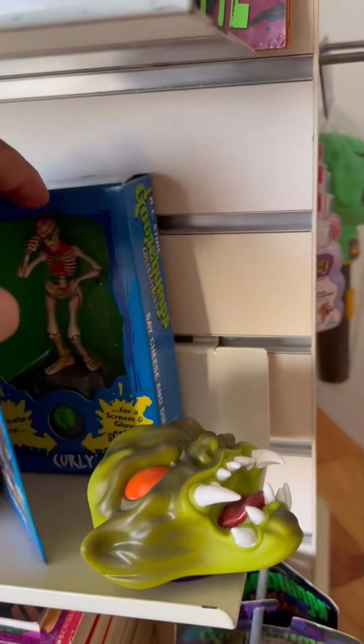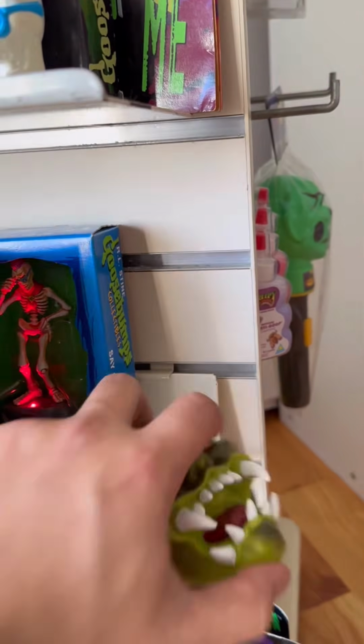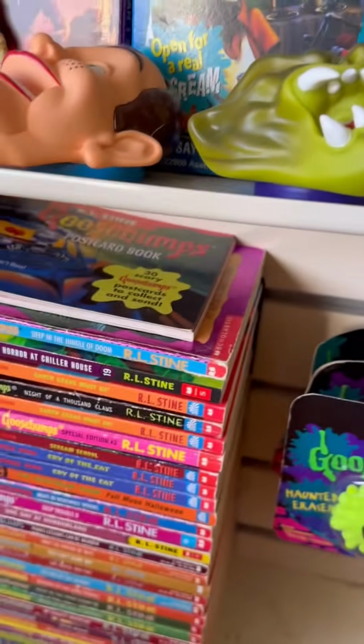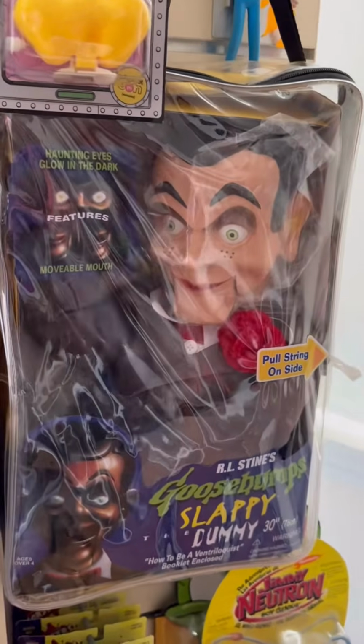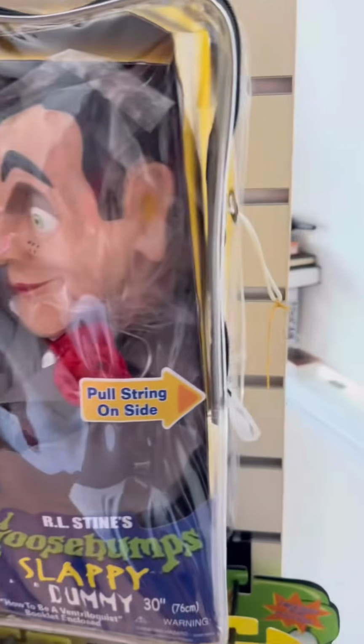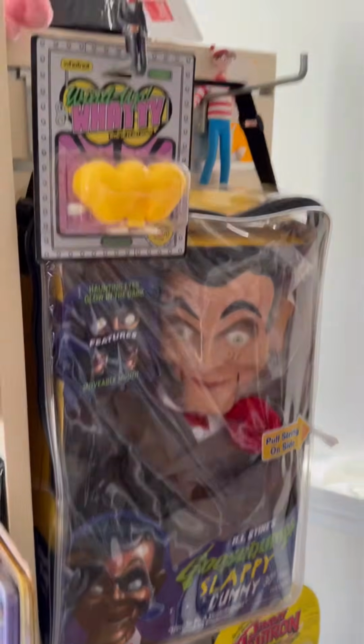And some, what's this do? Just some cool stuff like that, as well as some of the original books and erasers. And over here, this little tiny Slappy. And my favorite piece is my big, giant sealed Slappy. I never opened him. I definitely think he's one of my favorite things I own.